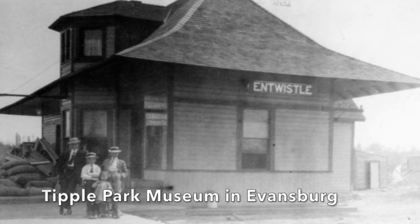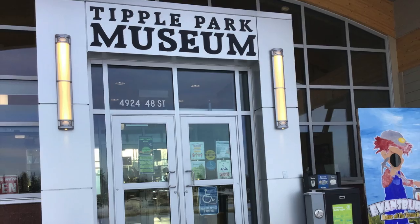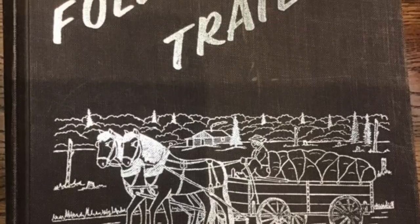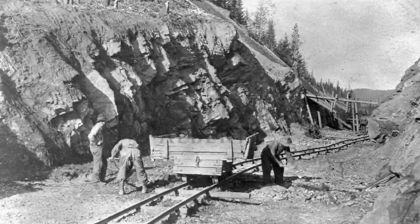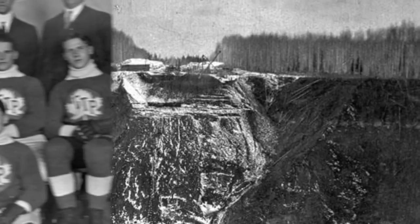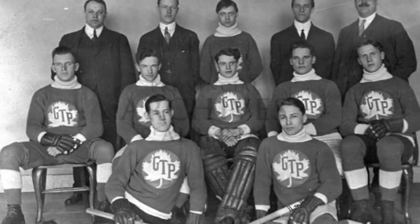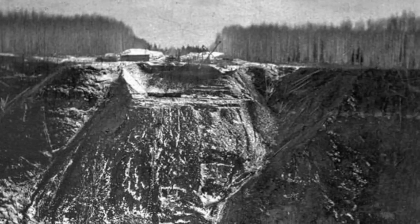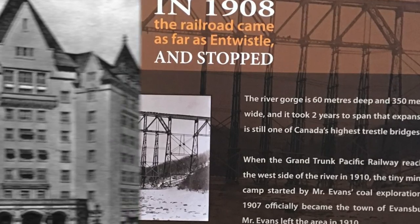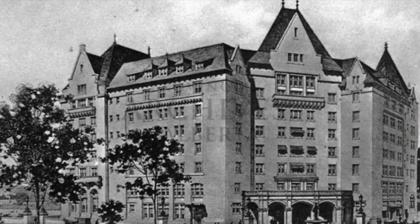I'd like to thank the Tipple Park Museum in Evansburg for the question and the research materials to answer it. The bridge itself is 910 feet long and 214 feet high. It's currently the 5th highest railway bridge in Western Canada. So during the winter of 1908 and 1909, the concrete piers for the bridge were being built over the Pembina River, and the village of Entwistle was a thriving business center. The cement for the bridge piers was being hauled by sleigh from Stony Plain, about 69 kilometers away, and the gravel came from the river flats where the Pembina Provincial Park now sits.